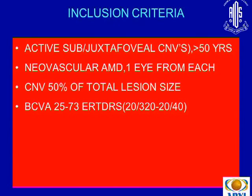So what are the inclusion criteria for this largest ever human trial for wet AMD? The inclusion criteria are active subfoveal or juxtafoveal CNVM in the greater than 50 years age group. So we have excluded pre-senile AMD and other masqueraders. This study has excluded them. Then neovascular AMD, one eye from each patient.